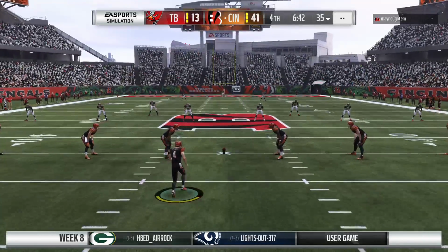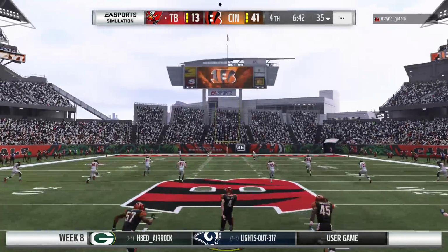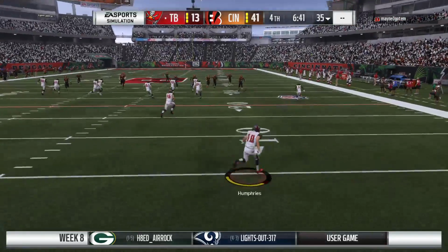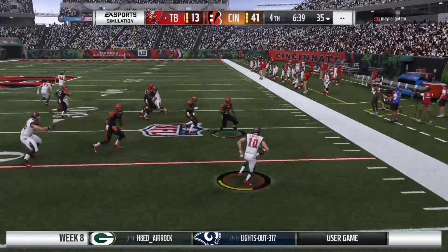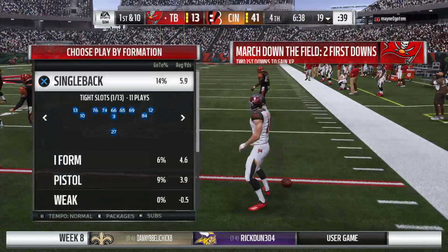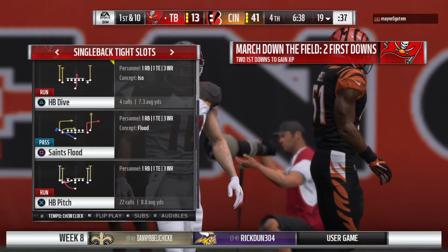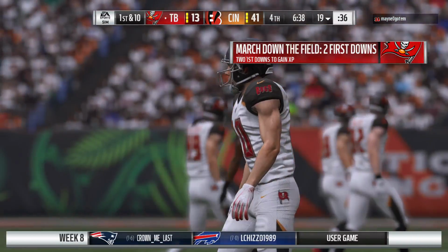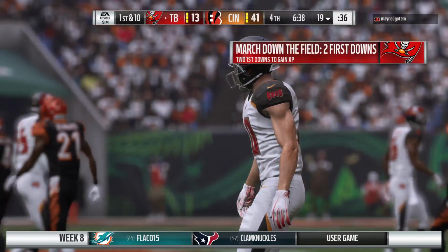Bullock out now to kick this one away. Here's Humphreys. So out come the Bucs now, and last time, 1 play, interception. So this offense, they should be fresh. That's a good way of putting it.